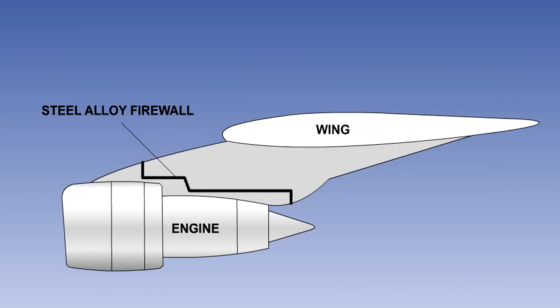In the case of the engines and the auxiliary power unit, they are isolated by fireproof bulkheads, known as firewalls, normally manufactured from titanium or stainless steel, which will contain any fire to the immediate area and prevent it from spreading to the rest of the aircraft.